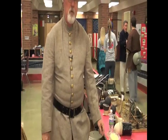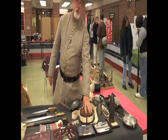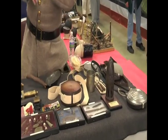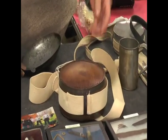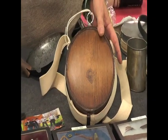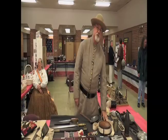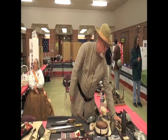Some of the other canteens is a wooden canteen. They would make that out of cherry wood, and just like a wooden boat, it swelled and kept the water inside. It would seal it. But they would make this out of cherry wood because they thought that would make the water taste a little sweeter.